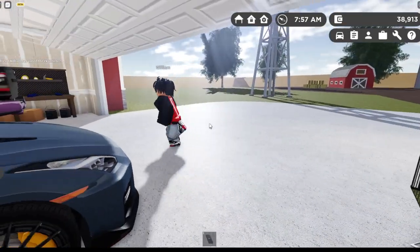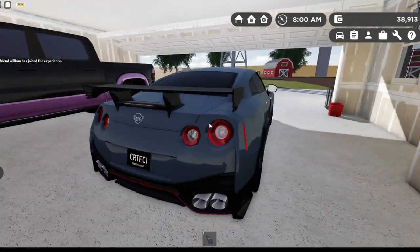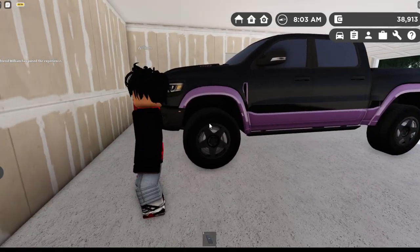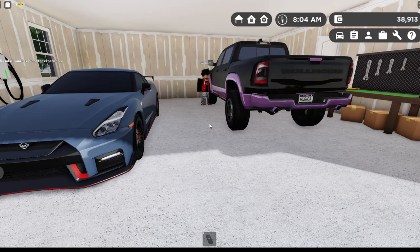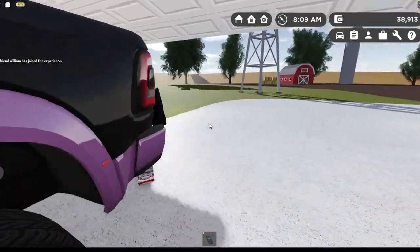There she is. I miss this truck. There's my beautiful GTR. Bro, I'm in love with this thing. This is my beautiful Ram TRX with a Marka license plate. Bro, how did you get that approved? I got my ways.